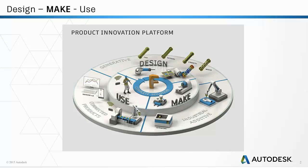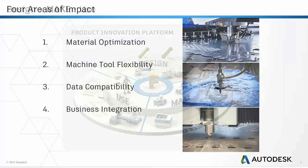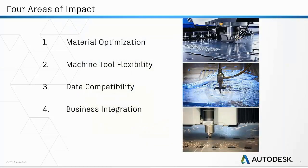And so the product that we're here to talk about today is TruNest, specifically for automated laser nesting and CNC cutting. As you know, Autodesk is moving towards how we design, how we make, and how we use products. And TruNest is a product designed to automate and improve the processing capabilities for sheet metal, heavy plate, and other materials as well. We focus on four areas of impact.